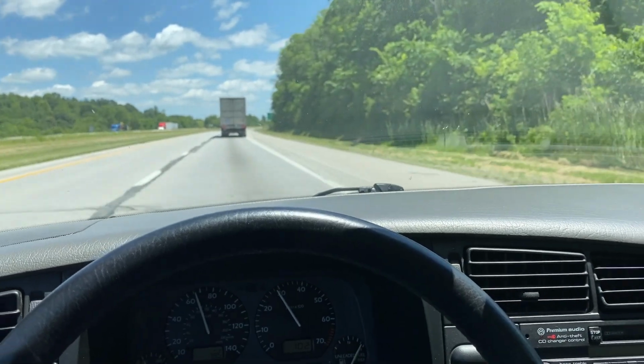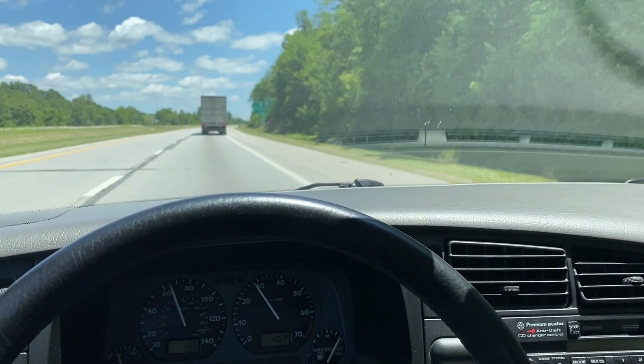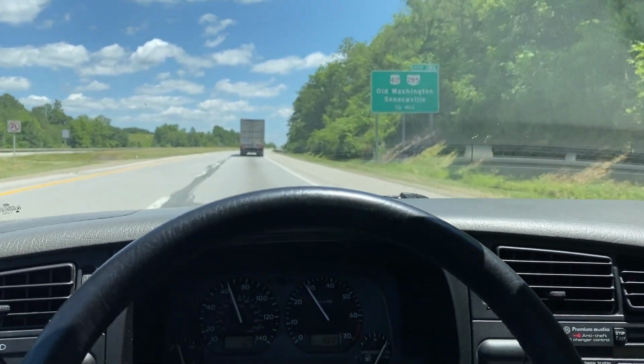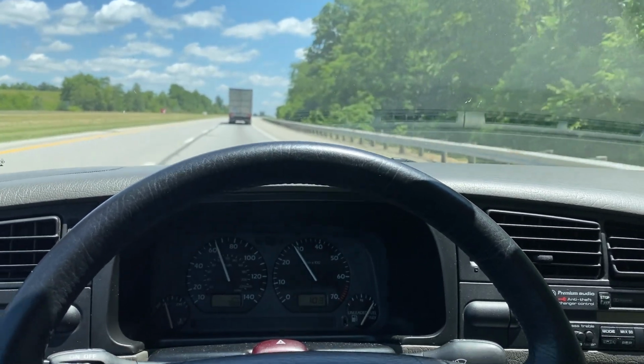I've just been hanging behind this truck the whole time. He does 60, 65 up the hills and 70, 75 down the hills, so I'm just kind of drafting him a little bit.